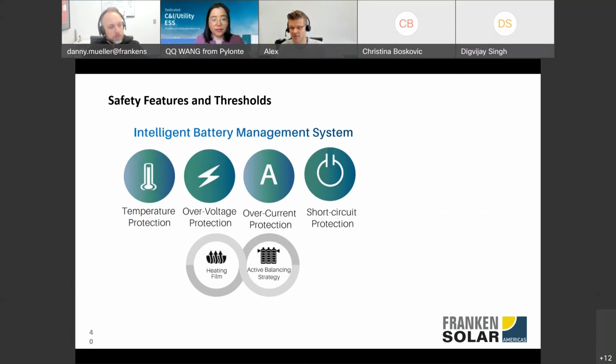For example, the system has temperature protection not only on the low end of the spectrum, but also on the high end. So for example, if it's super hot outside and someone would abuse the battery with very heavy discharge current or very large charge currents, if the cells are getting too hot, the battery system will automatically disconnect either the charge or the discharge operation, because that can be handled separately.